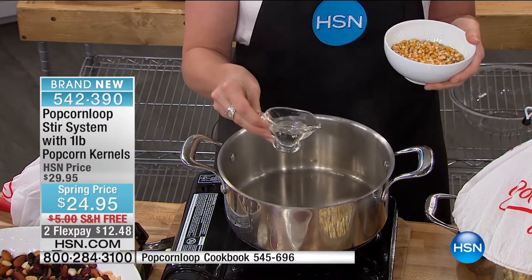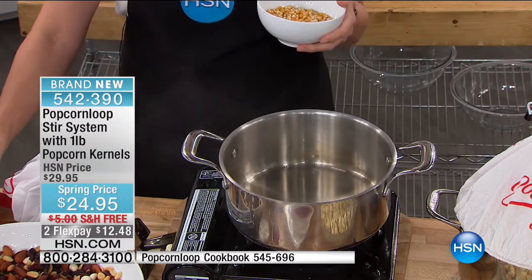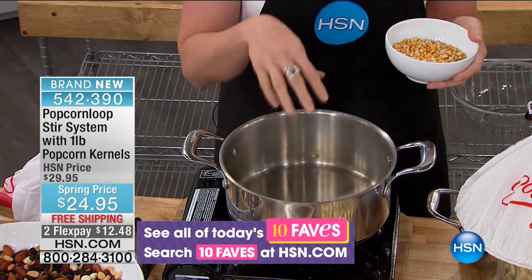I always recommend coconut oil. It gives a better pop, a crunchier pop. You can also do rapeseed or sunflower oil, or any traditional oil will work. Pour about 2 tablespoons of oil. That's all you need. You don't need to smother it in oil.